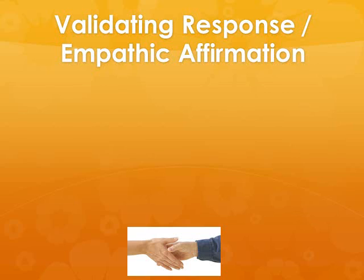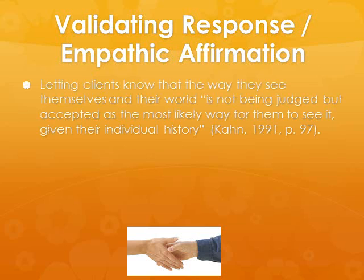Validating responses and empathic affirmation. This is an important piece that we haven't discussed at length as of yet. We've discussed the ability to empathize and to try to see the situation from the client's perspective so that we're walking in their shoes. But this is a different angle, because there's a tricky path you can fall into if you think that empathizing means being able to console or to quickly gratify a need that your client has expressed to you. So I want to read this aloud to you.